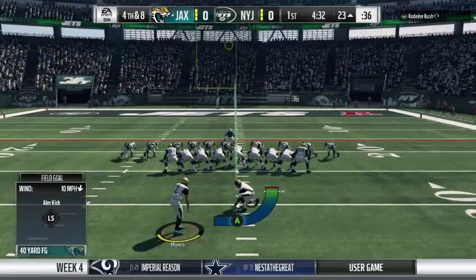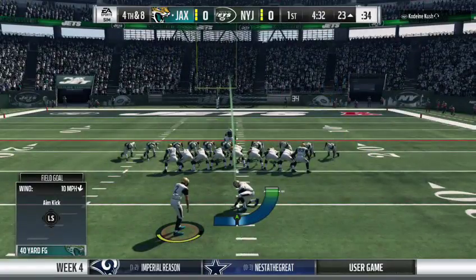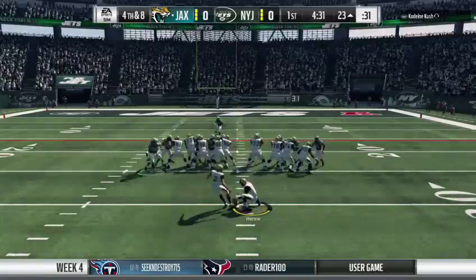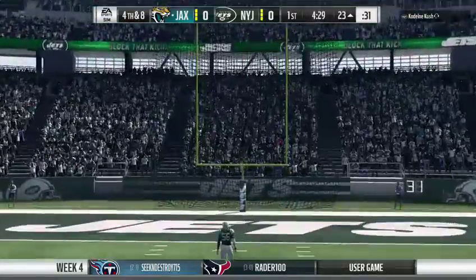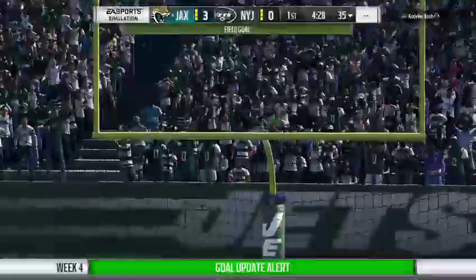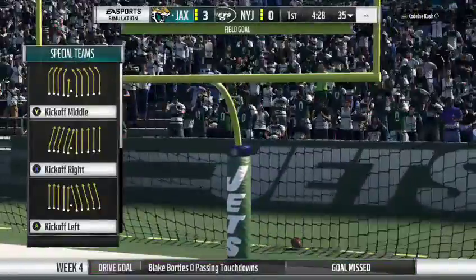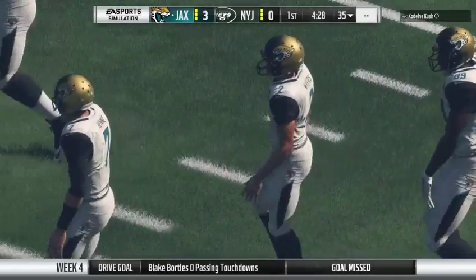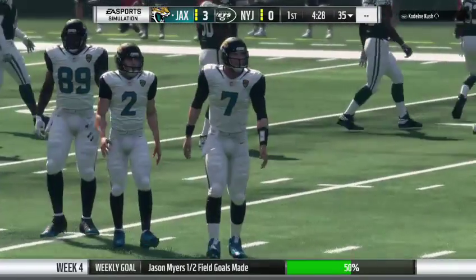So on 4th down, on comes the Jaguars' Jason Myers now for the field goal try. From the right hash, just from an even 40 yards out. And Myers able to knock it through. And the Jaguars grab a 3-0 lead. So they come into enemy territory. Nice drive to start the game, but they probably wanted 6.